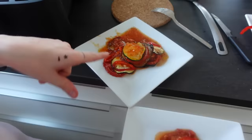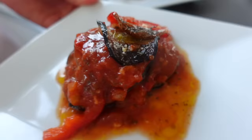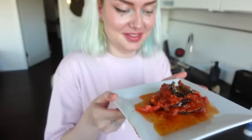Do you think so? Mine looks like soup, but yours looks pretty. This is my air fryer ratatouille. Oh, what a queen. Naomi, this is so good.